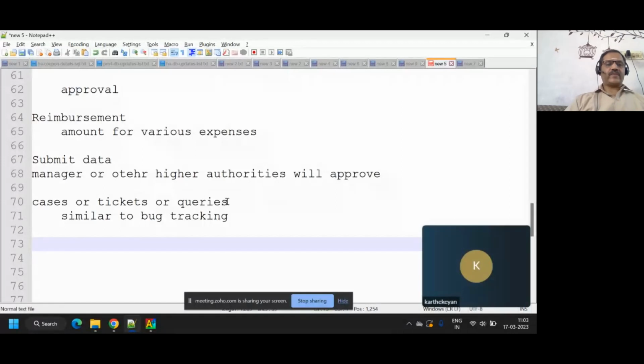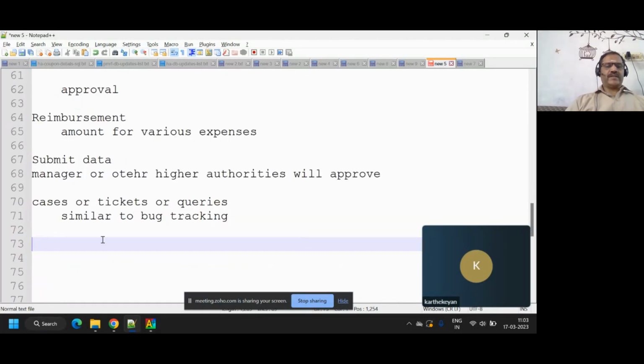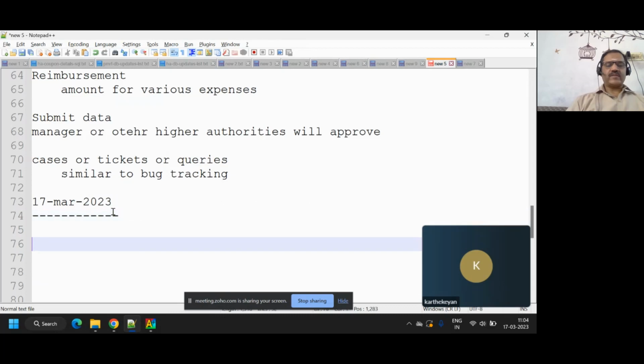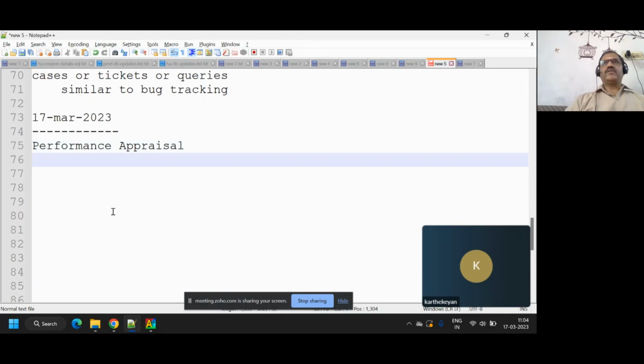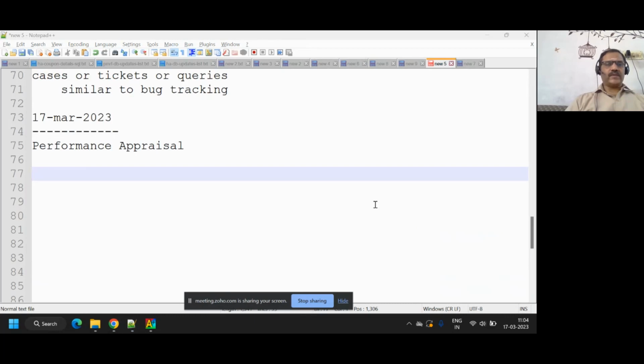So yesterday we have seen in the HR management system travel, then reimbursement, then how you can give the expenses and how you can get the queries answered. Today is 17th. Same HR system, there is one big module. This is called performance appraisal. It is a very, very important module in the HR management system.